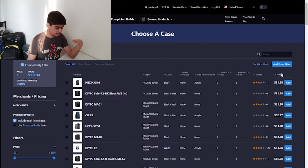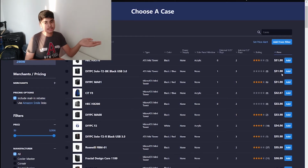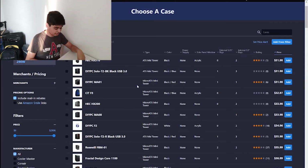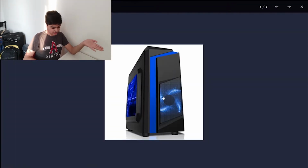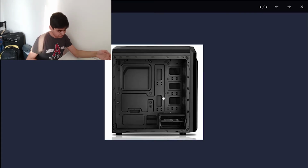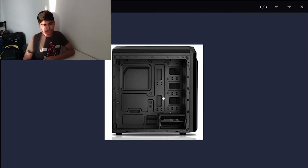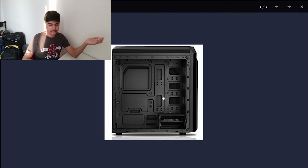As for the case, I'm looking at pretty much the lowest we have. I was actually pretty impressed by the CiT F3 that I used in my $300 gaming PC video, so I'm going to pick that again. An overview of the features. You see it has some mesh at the front, an included fan, as well as an acrylic side panel. You can see it also has gaps behind the motherboard tray for cable management. No power supply shroud, of course, but at this price point, that's hard to get anyways.